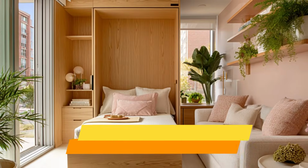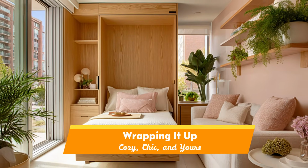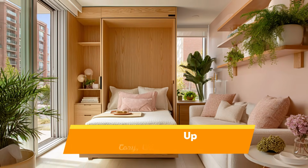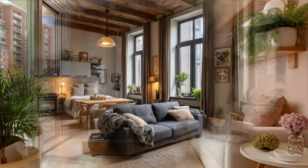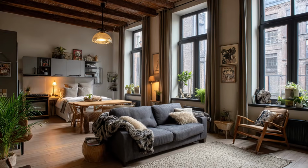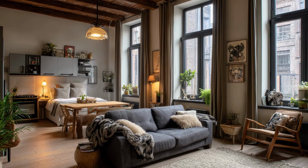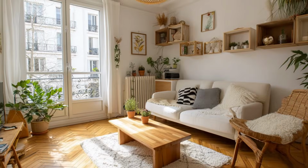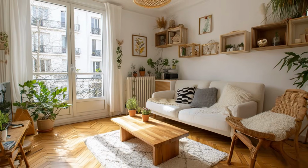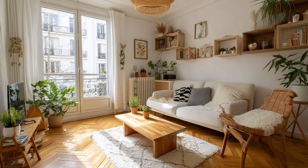As we've explored throughout this video, transforming a micro-apartment into a chic and cozy space doesn't require a hefty budget or a ton of square footage. By using clever design ideas and focusing on personal style, you can create a beautiful home that reflects your personality. Remember, it's the thoughtful touches, vintage accents, multifunctional furniture, and simple storage solutions that truly make a small space shine.